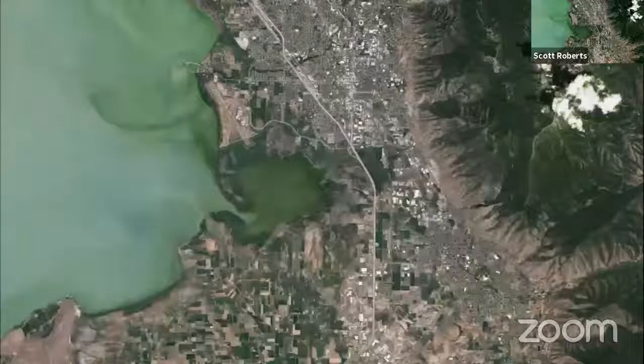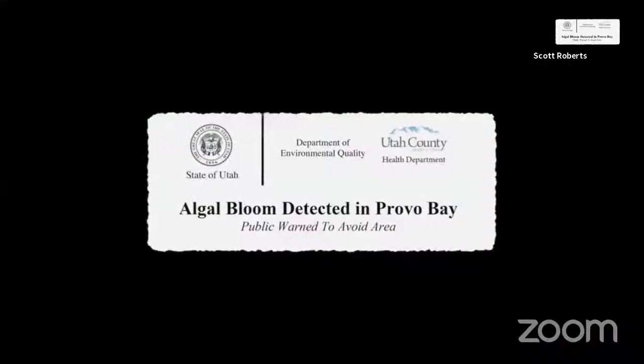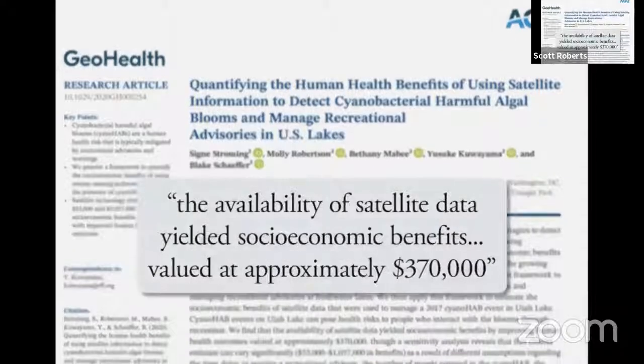For the 2017 outbreak, that's exactly what happened. Satellite data gave an early warning to local officials in Utah. The extra week of warning saved hundreds of thousands of dollars in healthcare costs.